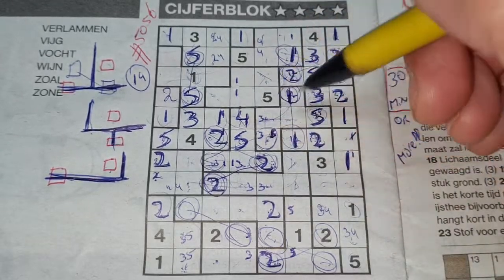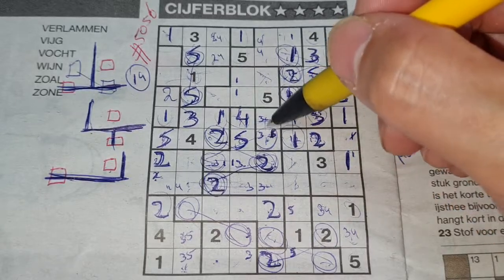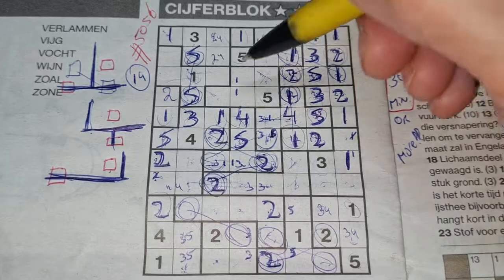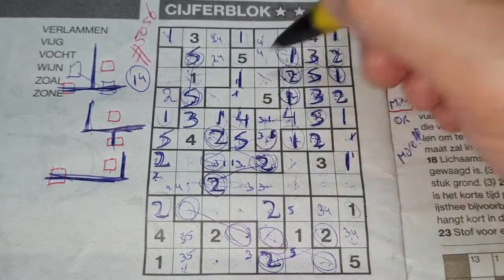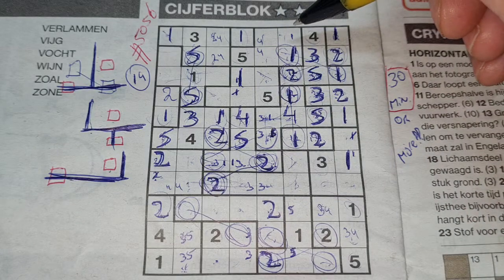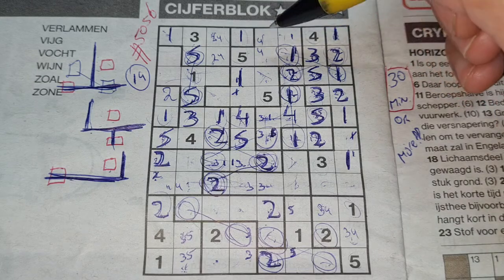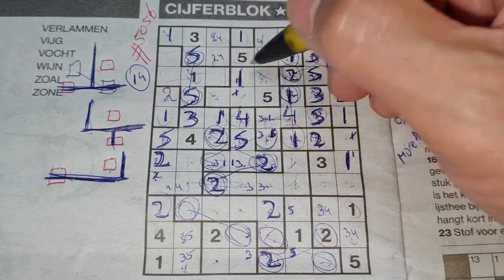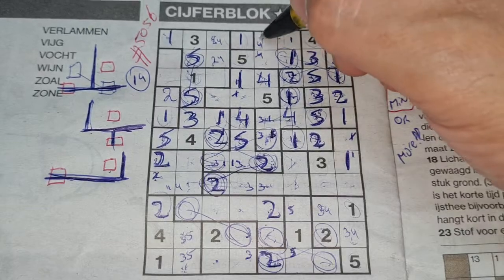These two boxes can be 4, so 1 box left for the 4 in this area, it should be here. 2 numbers left, the 3 and the 1 as a pair. Okay, now we have a 1 here, so this box can't be 1 anymore, that box should be a 1. Well, these two boxes can be a 4, so 1 box left for the 4 in this area should be here. Now we have a 4 here, so this box can't be 4 anymore, that box should be a 4.